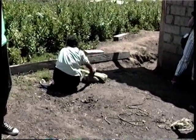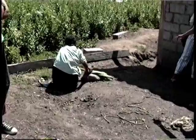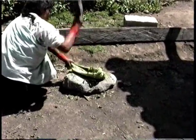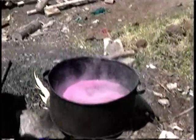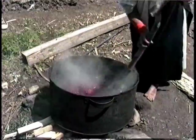We are now at the coloring process. Cactus is used in the coloring. Actually, the acid of the cactus. She speaks Quichua. She doesn't speak English, she doesn't speak Spanish. When the color is natural, the color never runs, never. I will show you how you can know if it's wool or acrylic.